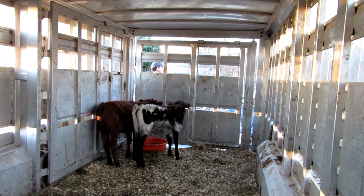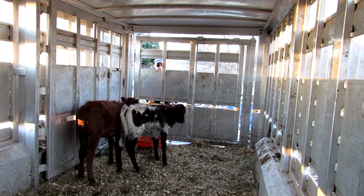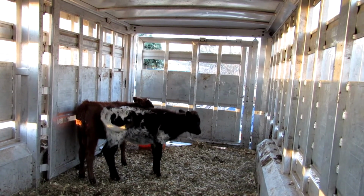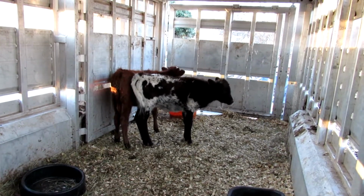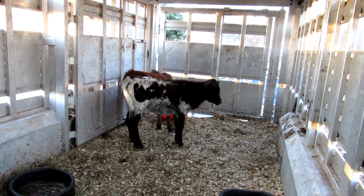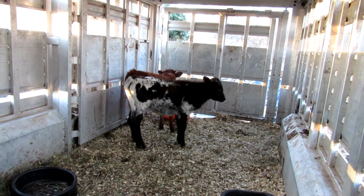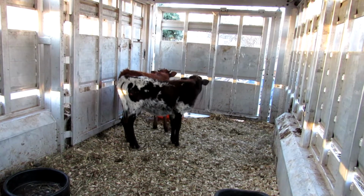Now, both of their mamas are fairly thin. One was sick before she calved and is recovering. And the other one also was sick. They had blue tongue, which is commonly found in deer, and also sheep. Not so much in cattle, but we had a few cases this past year.